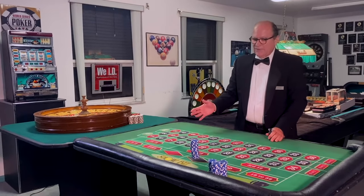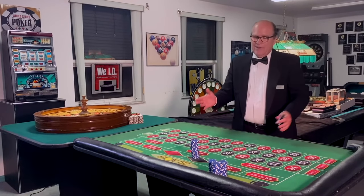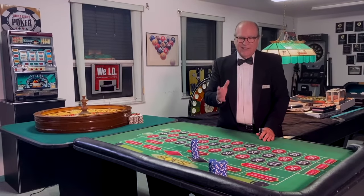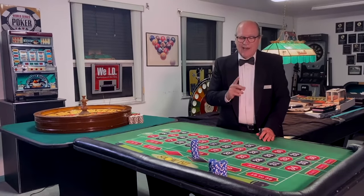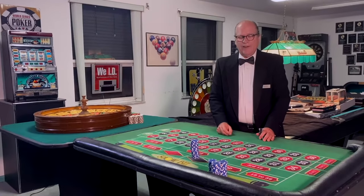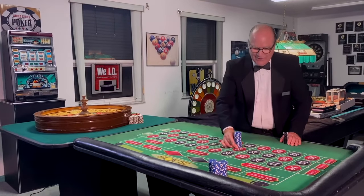And you might play this for days on end and kind of do okay. I won my money, but you're going to run into a variance where 6, 8, 10 times in a row, that color's not going to come up. And you're going to lose a lot of money to win your original $25. So that's not a good play by any stretch.